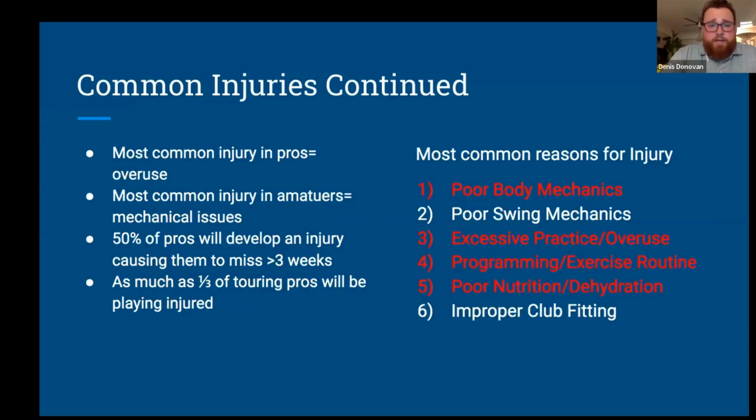So the most common injury in pros is typically overuse, whereas the most common injury in amateurs is usually mechanical issues. We don't think of golf as a contact sport, but some of the data that TPI has collected has suggested that 50% of golfers throughout their career will develop an injury that will cause them to miss greater than 3 weeks. And as much as 1/3 of touring pros at any given time are playing injured.